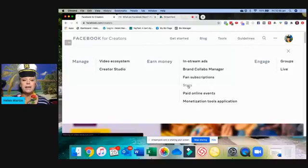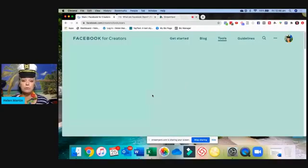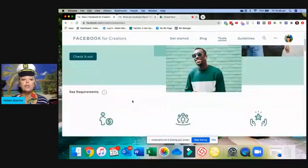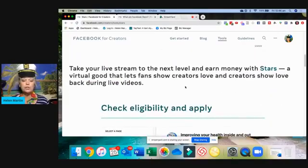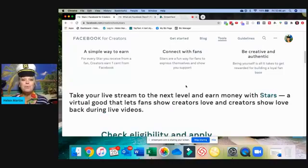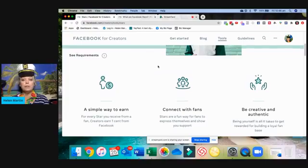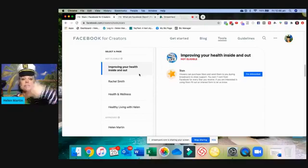If I go into stars from this Facebook page, it's going to share all sorts of information with me about stars. How do you earn money by connecting with fans during your live videos? A simple way to earn: for every star you receive, 1 cent. If this is of any interest to you, I would encourage you to go and check if you've got a business page. At this URL, facebook.com/creators, when you go into the tools option, it's going to automatically pull up your pages, and it lists them at the bottom.